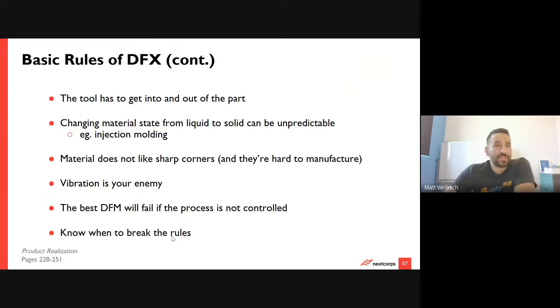Generally, things don't like sharp corners unless they're machined. You can't really produce them, and they always result in stress concentrators, which make likely points of failure later down the line. Vibration is a serious failure mode to consider, and the best DFM process will fail if the process is not controlled.